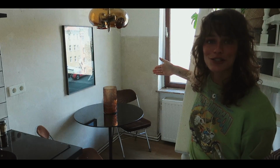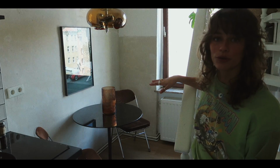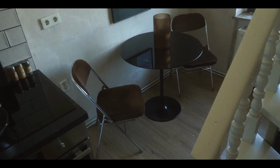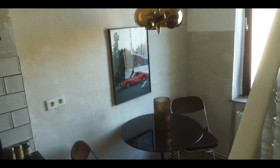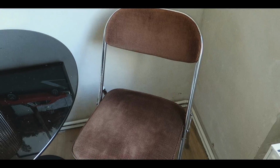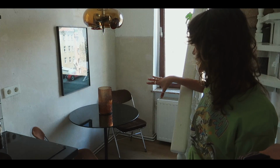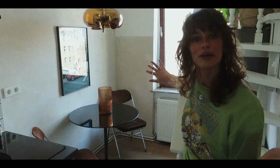This is my little kitchen table and my 2 kitchen chairs that are actually foldable. I found these stools also on a flea market. I got 3 of these for I think 15, and then sometime later I found another 3 on a different flea market for the same price. So I have 6 of these in total.